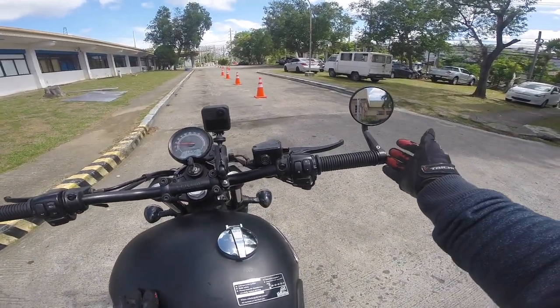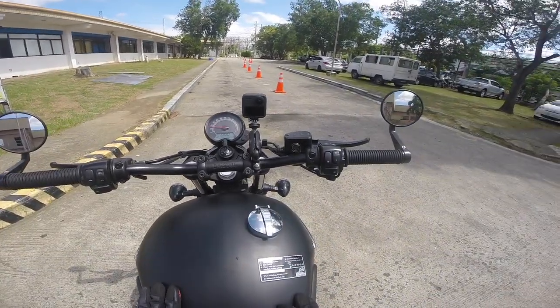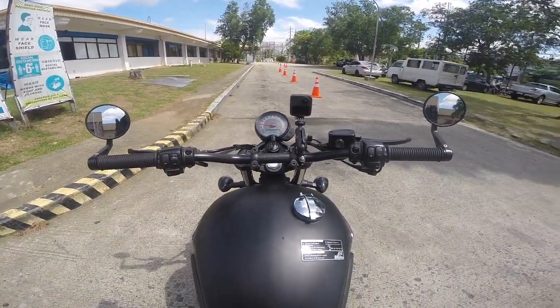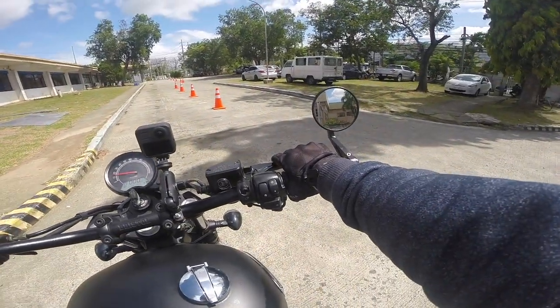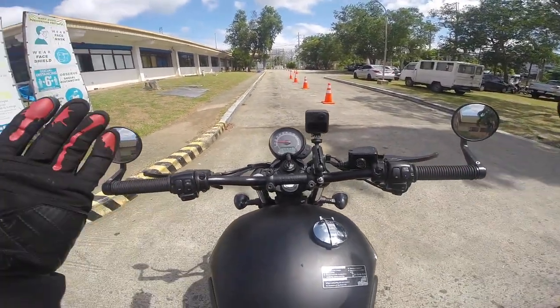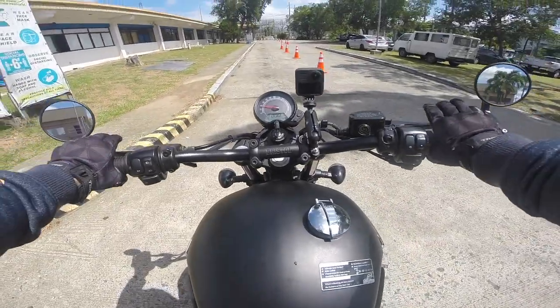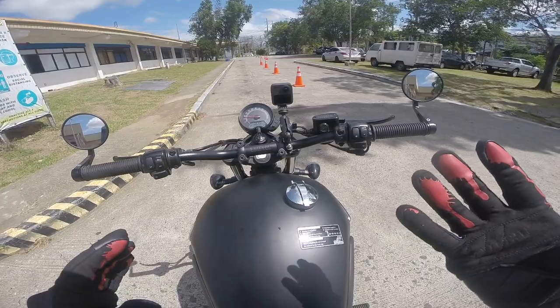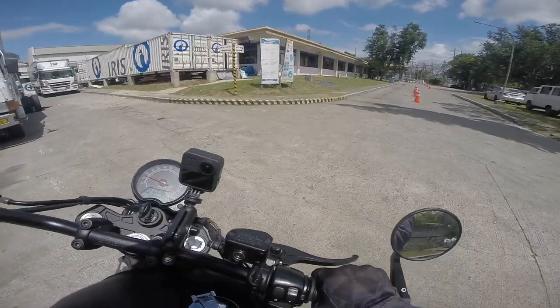Sa side mirror naman, hindi lang ako masanay masyado sa ganitong type of side mirror. Parang hindi ko masyado makita yung nasa left or right ko or nasa likod ko. Might be a little difficult for me. Siguro kasi masanay ako sa standard na side mirror na nandito sa part na to. Responsive rin naman yung brakes niya. You don't have to press too hard or apakan na masyado para mag-stop ka.